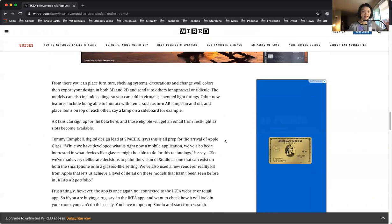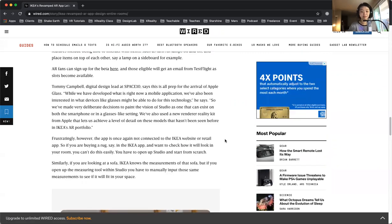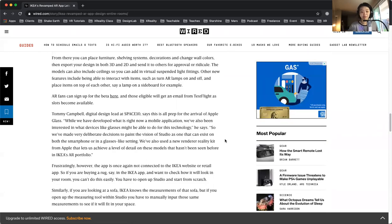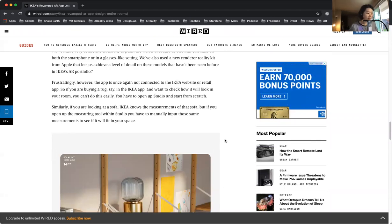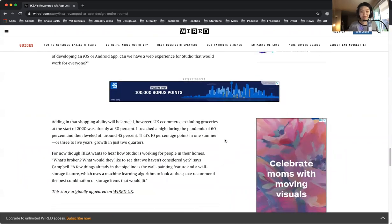Anyone want to share their thoughts about this app? If you have your computer in front of you, take a look at IKEA's AR app, if you are interested, or if anyone has any thoughts or feedback. Danny, Irisma, Rick, anyone want to share feedback? You can unmute yourself.